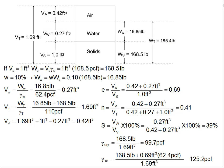I knew the volume of solids already. The total volume is the total weight divided by the total unit weight. The total weight was 185.4, which I calculated. The unit weight given was 110 pounds per cubic foot. I get 1.69 cubic feet for the total volume.